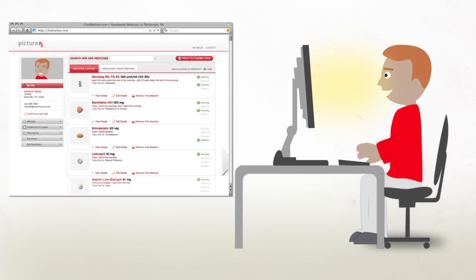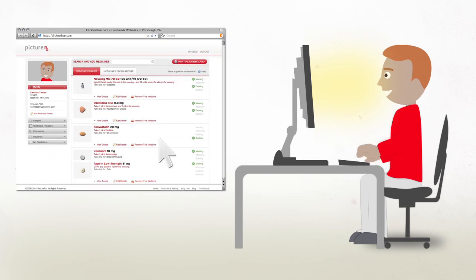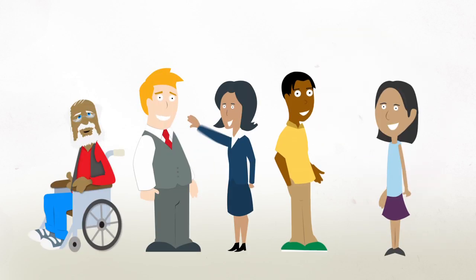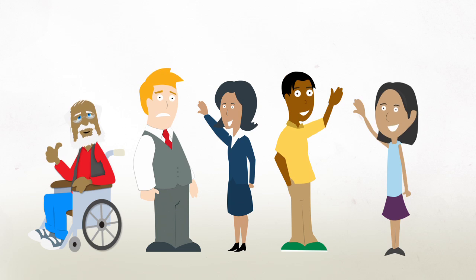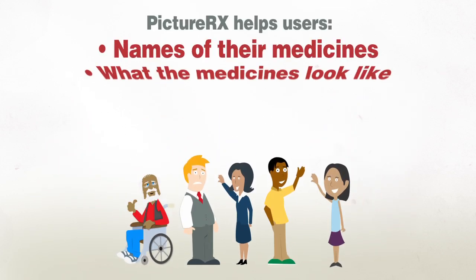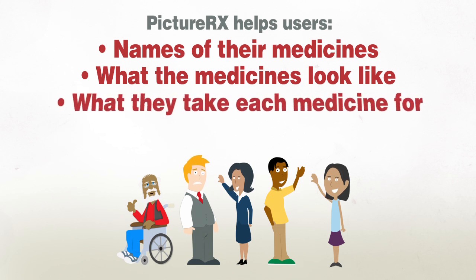Making a Picture Rx card is also easy. Just use our secure online system to enter your medication information. It takes less than a minute for each medication you use. In research studies, 4 out of 5 users said Picture Rx helped them remember the names of their medicines, what the medicines look like, what they take each medicine for, and when and how much medicine to take.